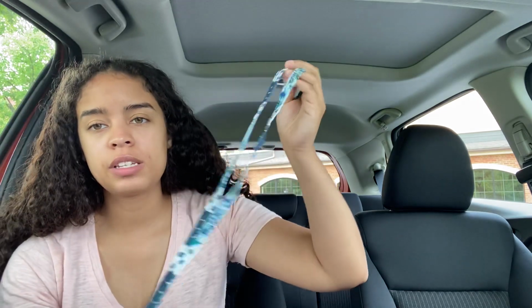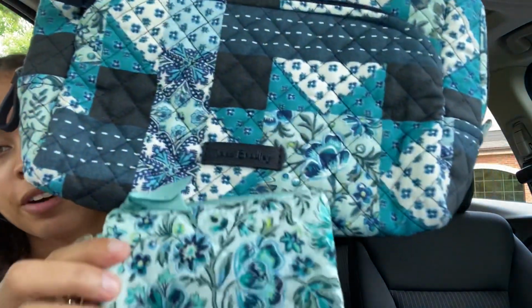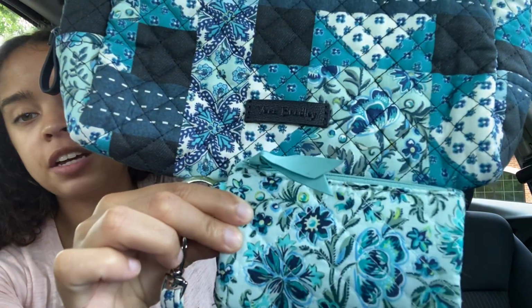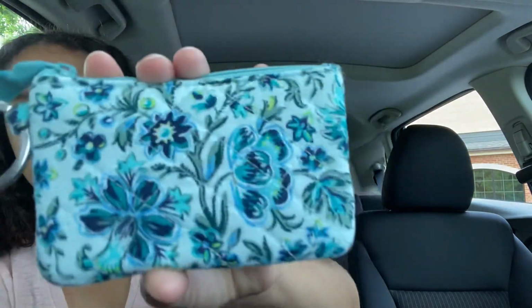Then I decided to pick up the lanyard. Unfortunately, they did not release a zip ID in this pattern, but since there is Cloud Vine in the limited edition QuiltCon pattern, why not get the zip ID case? I just love Cloud Vine too, so that was perfect. So here is my regular Cloud Vine zip ID case. This is not limited edition.